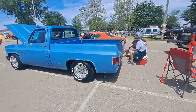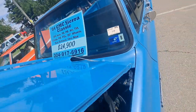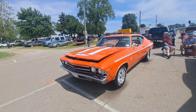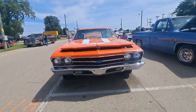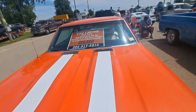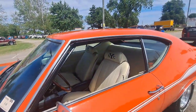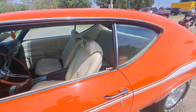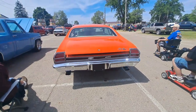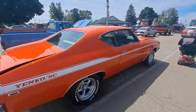Another square body, a little short bed here. Customized, 24.9 for this one. There's your contact. Man, if that thing just don't scream at you, I love that color combination on this. 69, it's a Yenko Tribute, but you ain't gonna find a real Yenko for sale, a real one. Big block, there's your contact information. I tell you what, as far as the Tribute, he has got it looking just like the Yenkos. 427. That is sharp looking. Right, yeah, exactly.